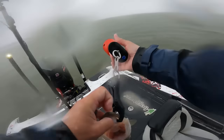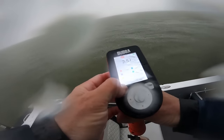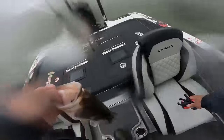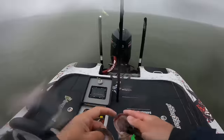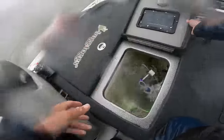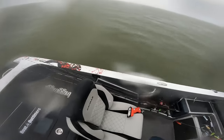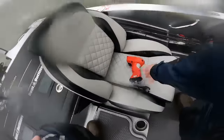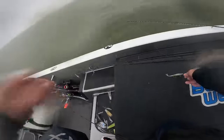All right, gonna weigh him. Let's see here. He is 252, pulls out number two. We have 14 pounds. Some good culls today. Fish are doing good. 13.95. Sweet. Oh, we should probably retie.